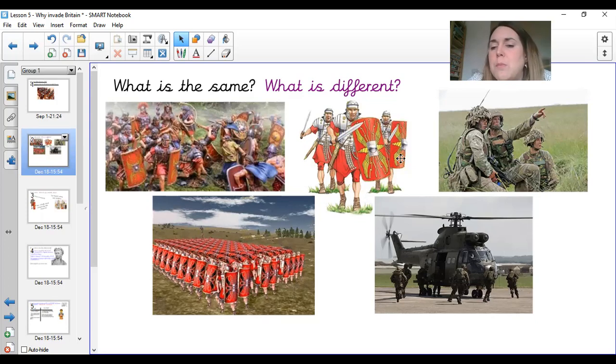Our modern day army is more strategic, whereas our Roman army would have just rushed into battle in a big group. Okay? It wouldn't have been quite so clever. It wouldn't have had quite such clever thinking and working out as to how they go about their battles. There are so many things you could have come up with there.